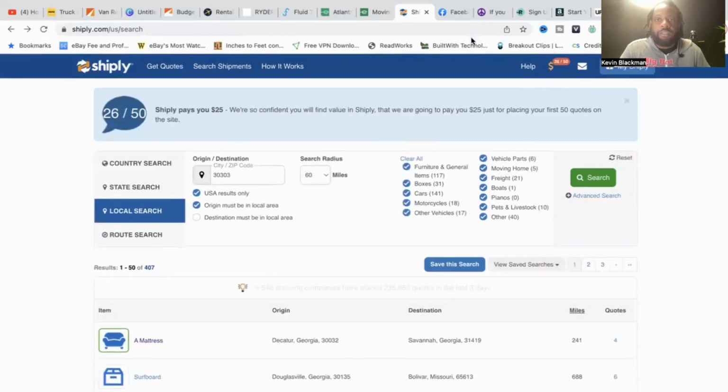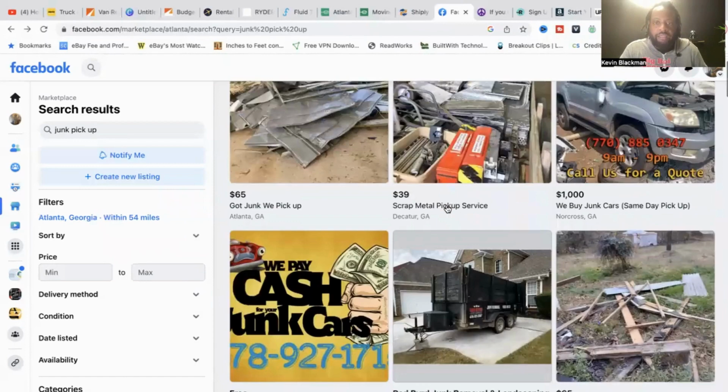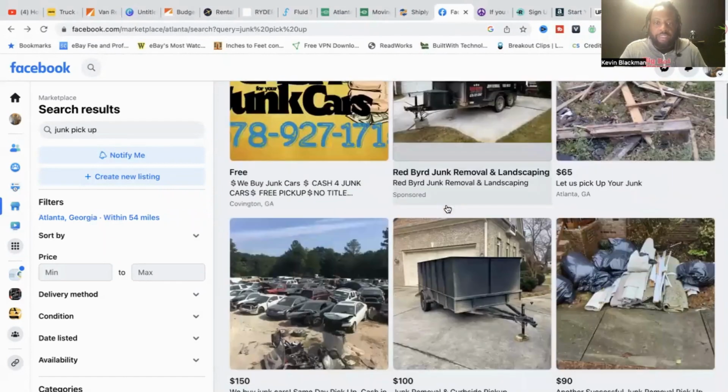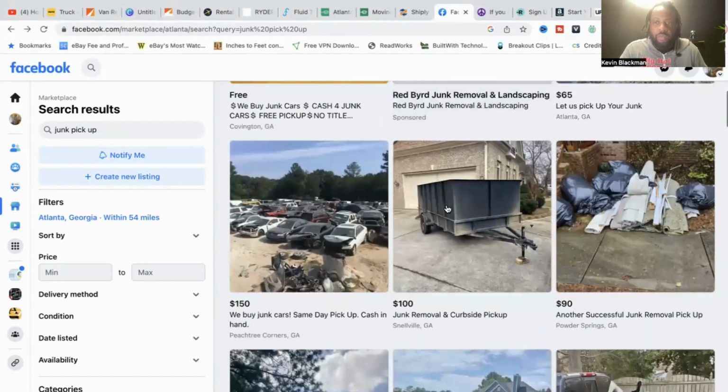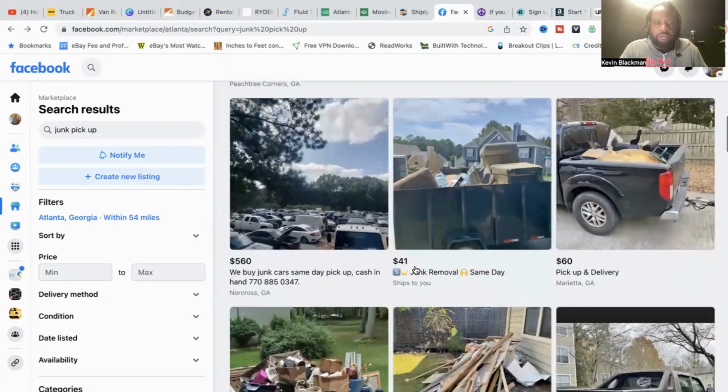So that's Shipley. Next will be Facebook Marketplace. You can be a furniture mover. You can be just a mover. People need to move from apartment to house, or house to apartment, whatever. Or you can be a junk hauler. A lot of people got junk all in their attics and garages and all over the place. So you can haul the junk off for them. And this is how much other junk removers are charging.